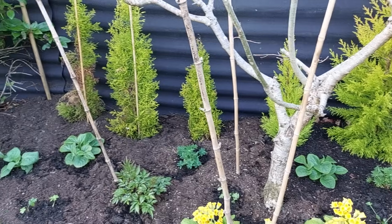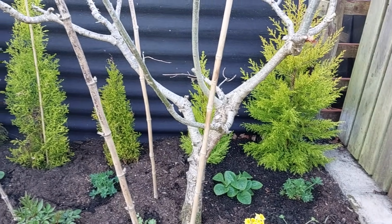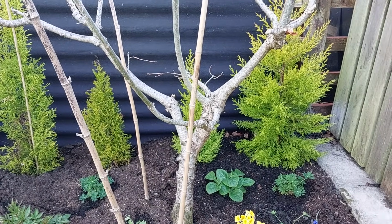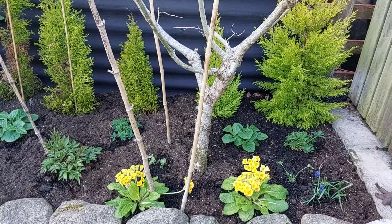So the goldcress will hopefully grow and create a nice hedge to cover the black, and then also being goldcress, it's nice and light, so it'll just soften and lighten it all. So that's what we're hoping for.